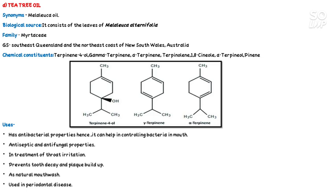Chemical constituents include terpinen-4-ol, gamma terpinene, alpha terpinene, terpinolene, 1,8-cineol, alpha terpineol, and pinene. Uses: it has antibacterial properties, hence it can help controlling bacteria in mouth. It has antiseptic and antifungal properties. It is used in treatment of throat irritation. It prevents tooth decay and plaque buildup. Also is a natural mouthwash and is used in periodontal disease.